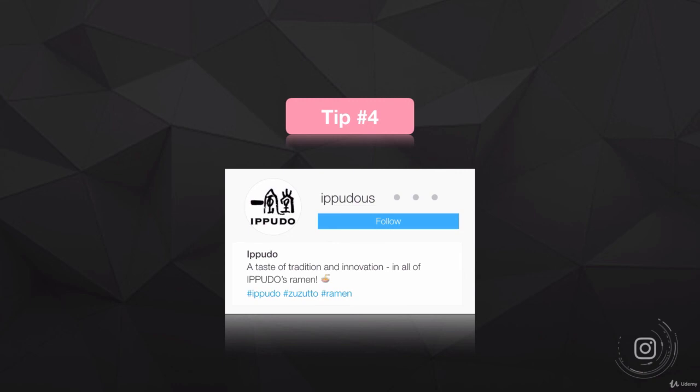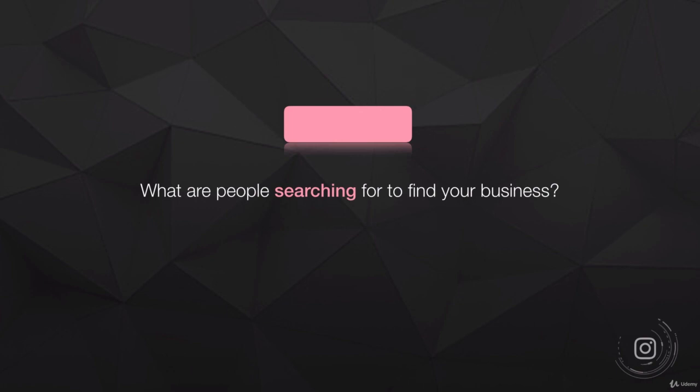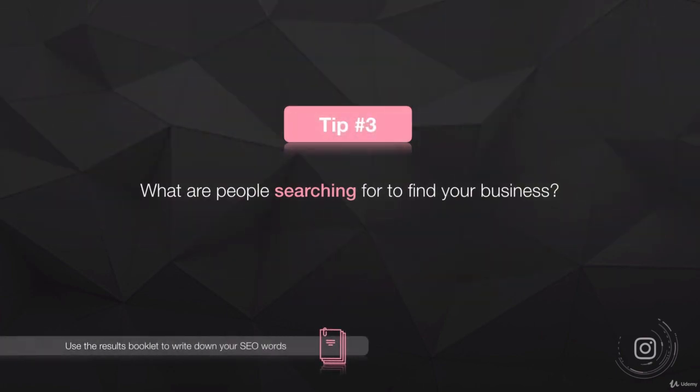So what you need to do is go and write down all the SEO rich keywords for your business. What are people searching for to find your business? They're the keywords that you want to be writing down. You can use them as hashtags, or you can use them naturally in your bio.